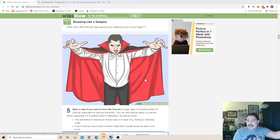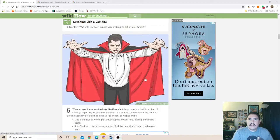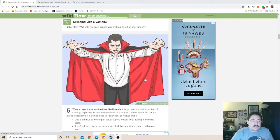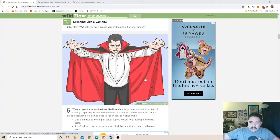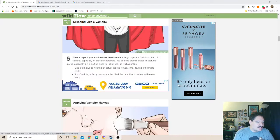Wear a cape. Once again, wear a cape. Steps 1 through 5. Wear a fucking cape. Although one alternative to wearing an actual cape is to wear long, flowing, or billowing coats. So, if you're doing a fancy dress vampire, black bat or spider brooches, no. No spiders. Get your spiders out of my vampires. No spiders. Spiders are gross. Disgusting. I hate spiders. Get them out of my vampires.